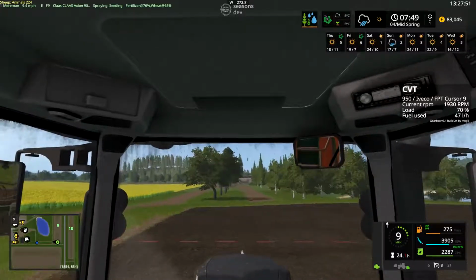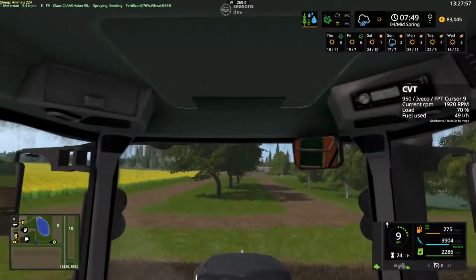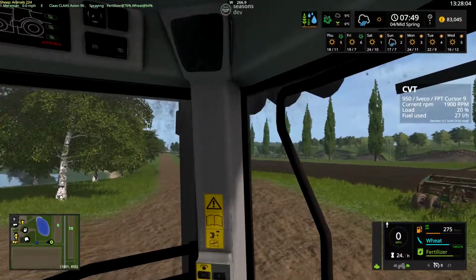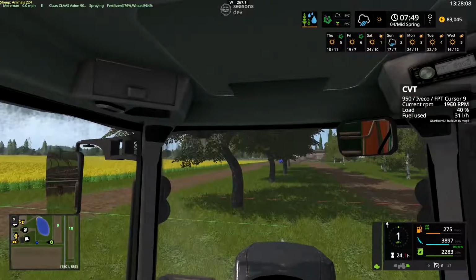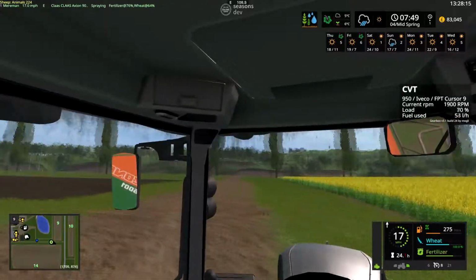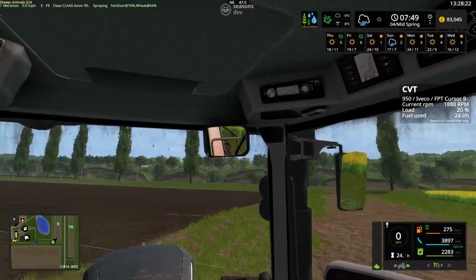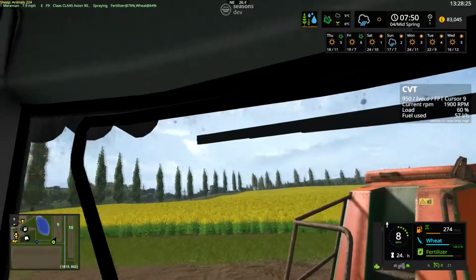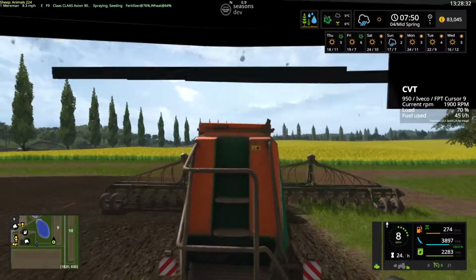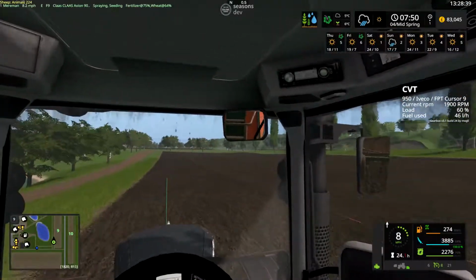And we go straight across there. We should have this edge done, and all we've got to do then is somehow turn this here without hitting the seeder against the tree, and I think we've succeeded. Wow. Now we've got a little bit of time to get this thing lined up. Where's the edge of the field there? Anywhere missed now ain't gonna matter. Oh, we've got plenty of time.